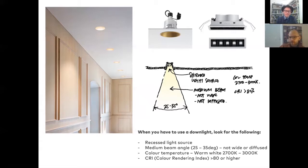So those are two really important aspects. And then along with that, one also just needs to look out for color temperature. For a home, you generally want to go for 2,700 to 3,000 Kelvin. And there's another index called the color rendering index. Very often good lamp manufacturers will have this index on the packaging, and you want to look at something that's above 80%.